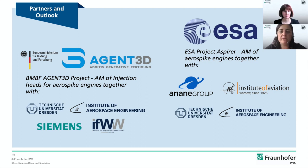And then the second project, really closer to an application or to a flight into space, is a European Space Agency project called Spira, where we are testing with the ESA and with other partners like Ariane Group or the Institute of Aviation in Poland, really flights with these machines.